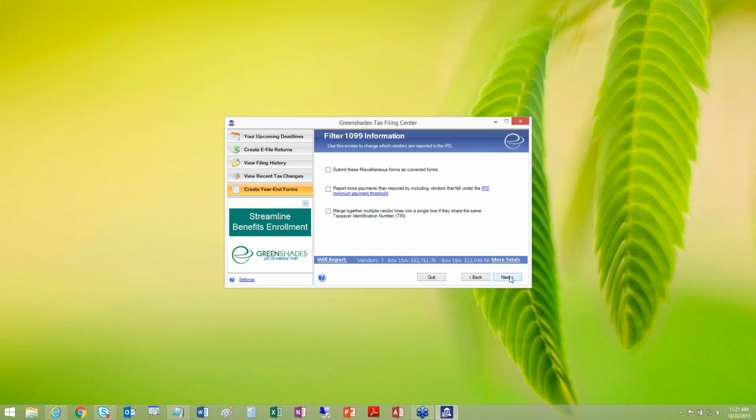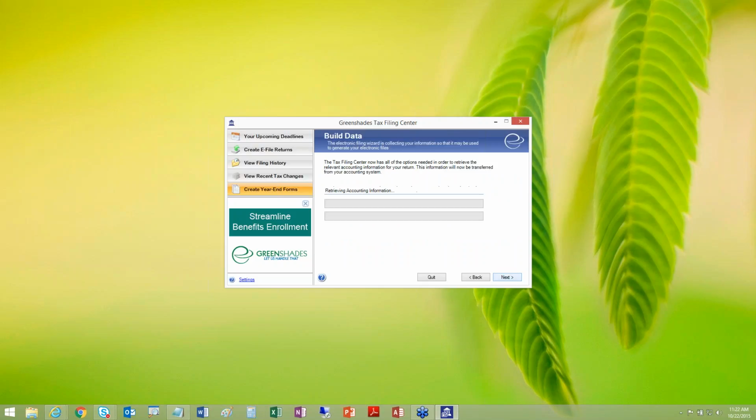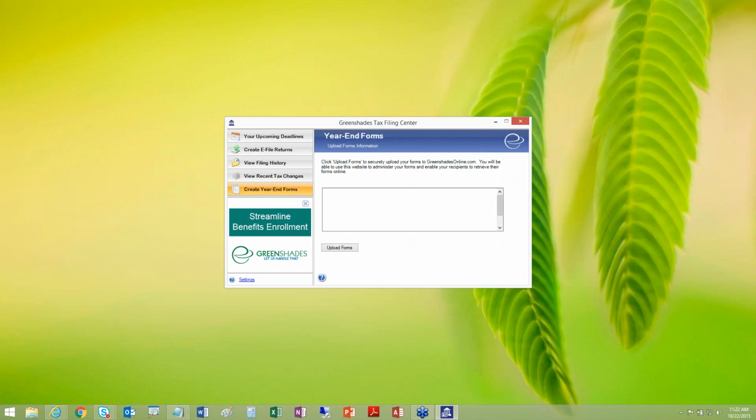You've got some additional filtering requirements here. Again, if you want to, as I mentioned earlier, merge vendor records into a single 1099 form, or perhaps if you're in a situation where you've got some vendors that are under that $600 payment threshold that you want to report a 1099 for, you have the ability to do that. So we can really help with filtering the information, providing you the right information that you want to report up to the year-end forms product where we'll actually be distributing those 1099s.